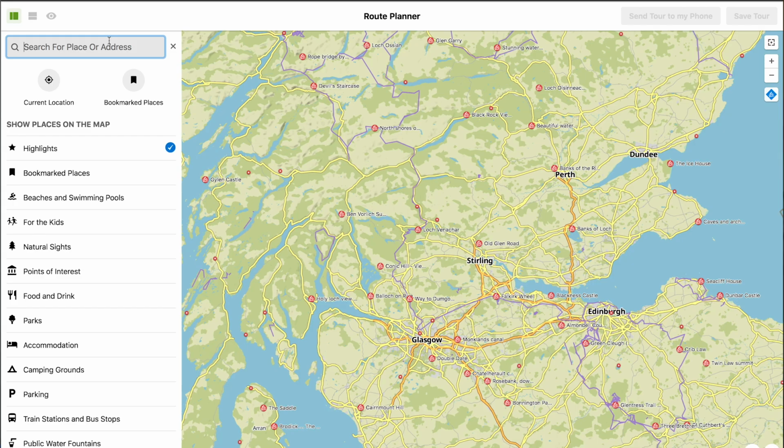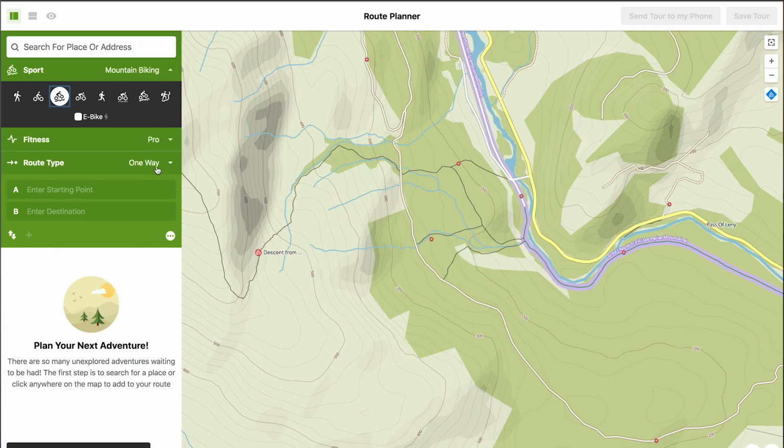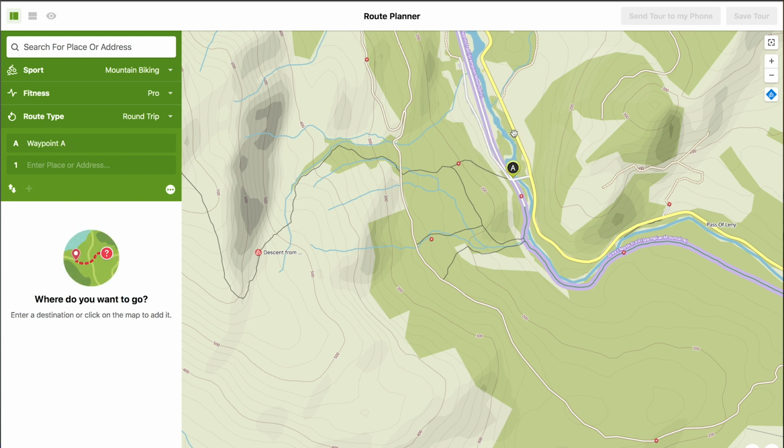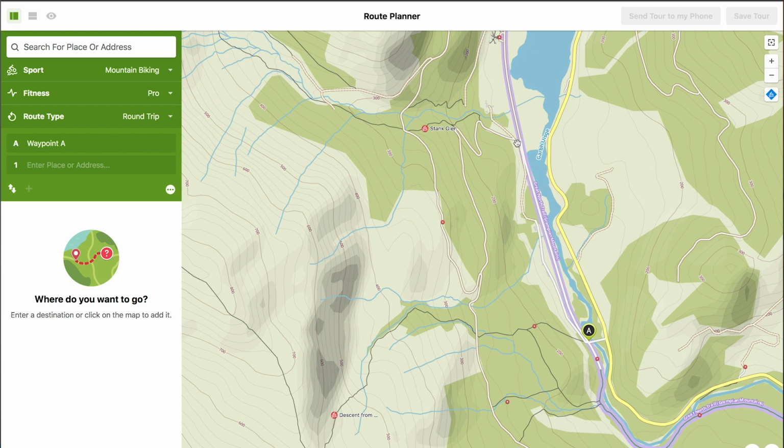Okay, so I'm on Komoot, I'm going to hit Route Planner, search for a place or address, and type in Ben Ledi. The sport is mountain biking, my fitness is pro, and it's going to be a round trip. My starting point is going to be right there at the car park, the base of the mountain, along this fire track, because zooming out I can see there is a fire road. It's marked as that, set as destination.